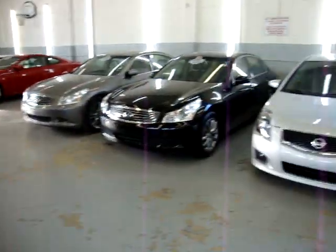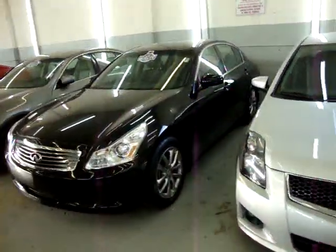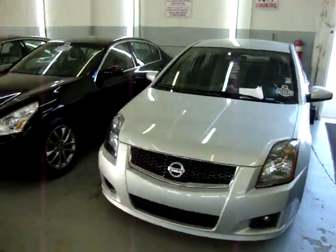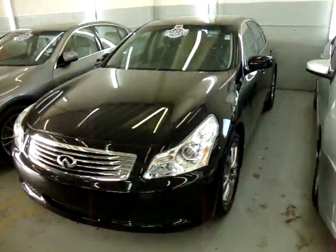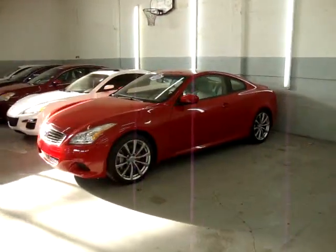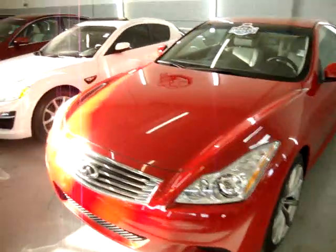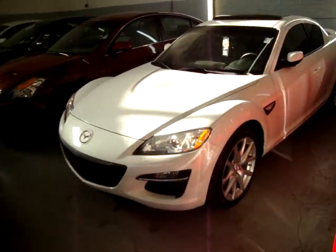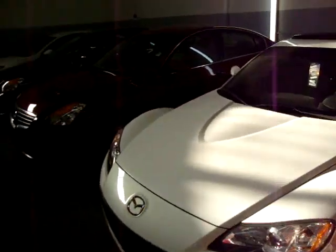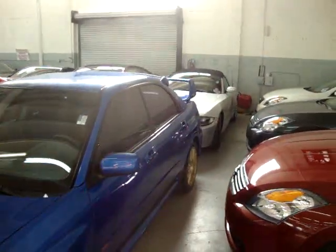Also, let me tell you that we have a lot of Nissan and Infiniti products here. I'm gonna pass by and show you what we have in stock. Here's a 09 Nissan Sentra Spec V SER with only 16,000 miles. It's a G35, another G35 here. Here's another G37 Coupe 6-speed also. This one's red. It's a 2008, I believe it's got only 30,000 miles. 09 RX-8, pearl white with leather, moonroof, 18-inch wheels, rear spoiler. Got some three Altimas back there. Got a little Z4 convertible back there.